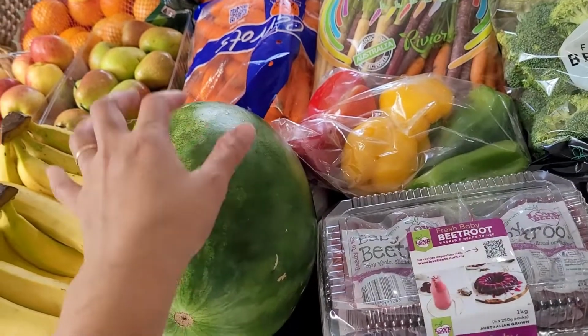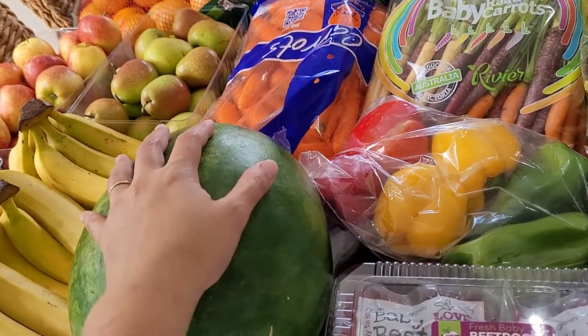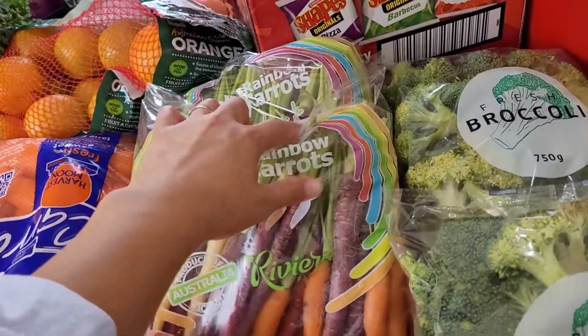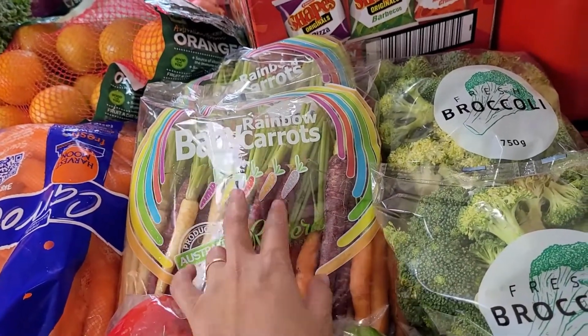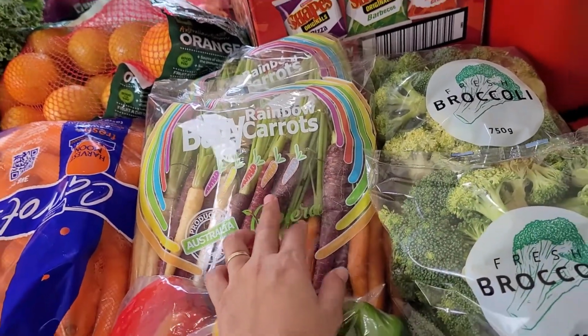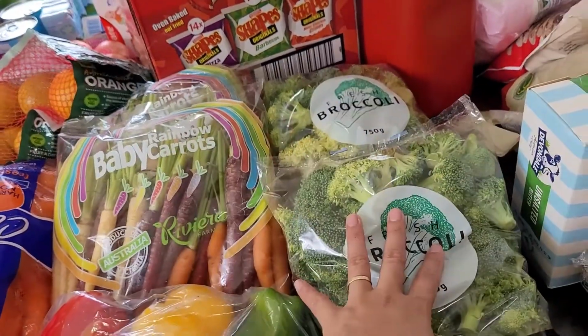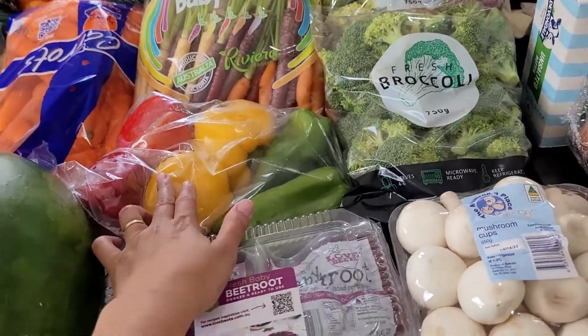Now Samuel wanted a watermelon, so we got a big watermelon. He wanted to make this drink called otai, so yes, we're gonna make it because it's so yum. Now we have 2 bags of carrots, and I really enjoy them in the oven, just roast them, put some salt, pepper and olive oil on them, put some broccoli in with them. Oh, it's really good. And also a 6-pack of capsicum.